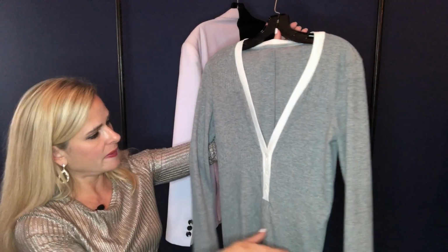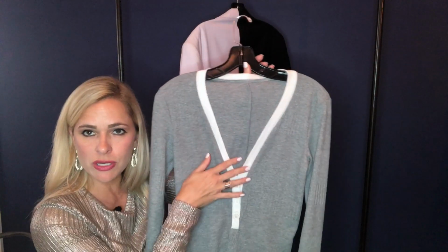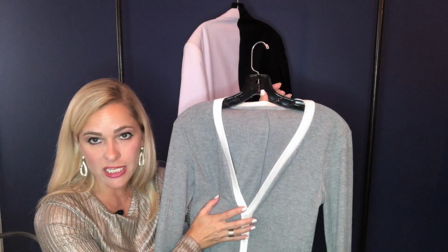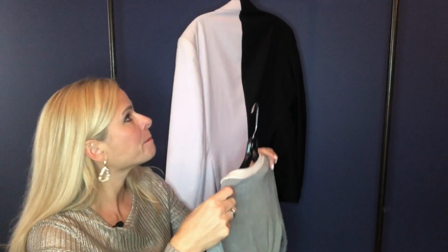Also, after doing this sample, she realized, you know what, I don't want to do the contrast trim now, I just want to make it all solid. So she decided to do all solid gray on her next sample. So you visually get to see your product made up, and from there is usually when you can decide, yeah, I like that, no, I don't like that.